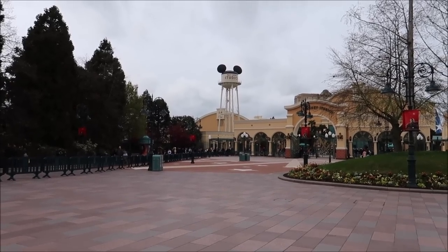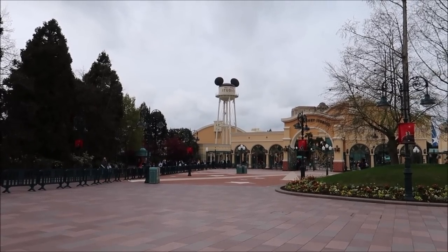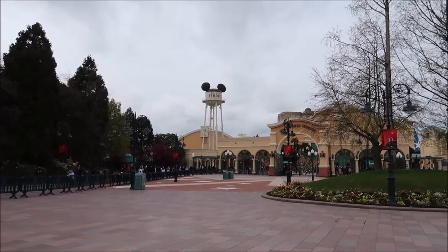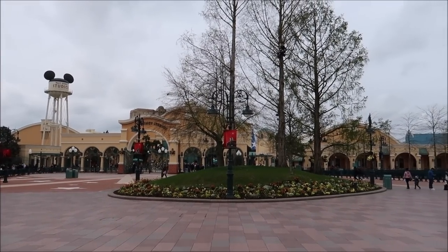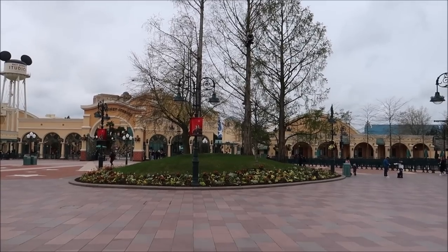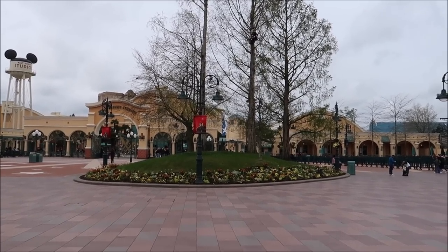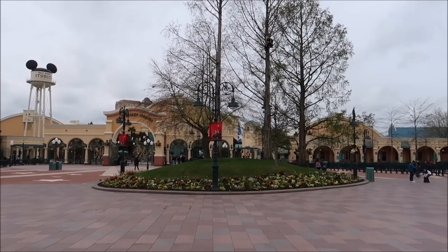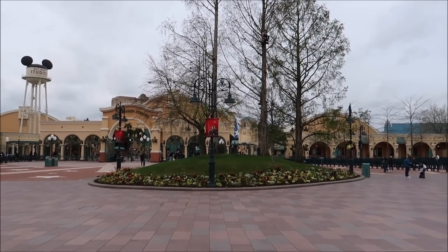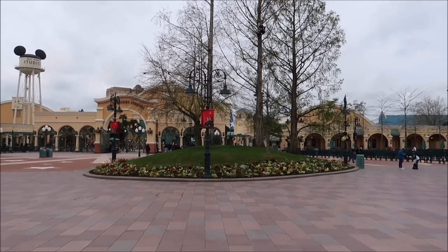Look at how awesome that Walt Disney Studios water tower is. I actually love the front facade of this whole entire park. You can actually see Mickey's sorcerer hat peeking through right there. And I'm excited for this day. I haven't explored much around here, so a lot of it is new to me. And I can't wait to just, you know, share my experiences with you.